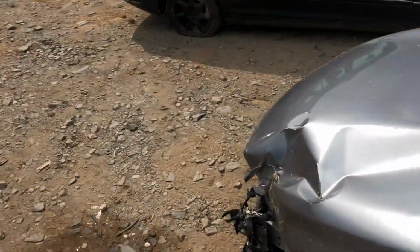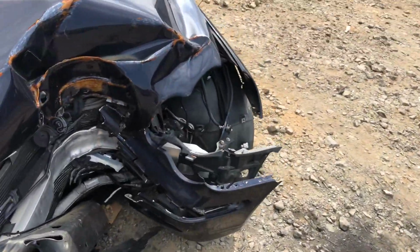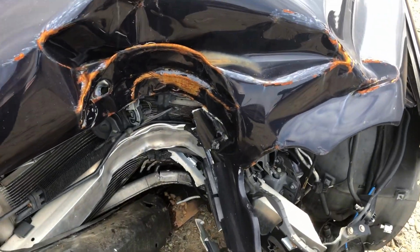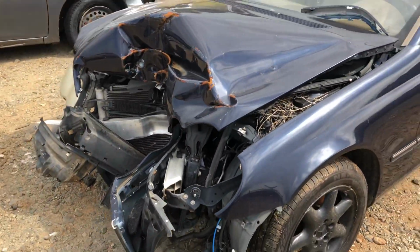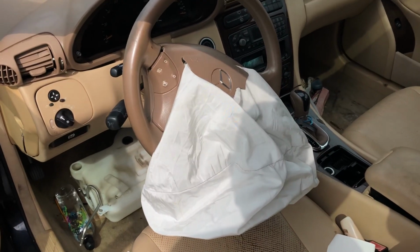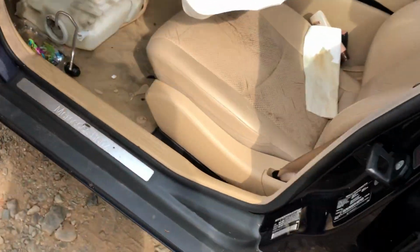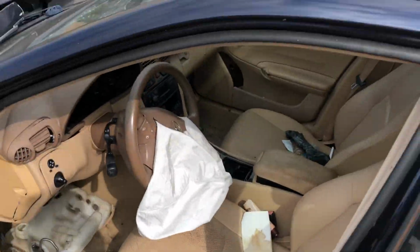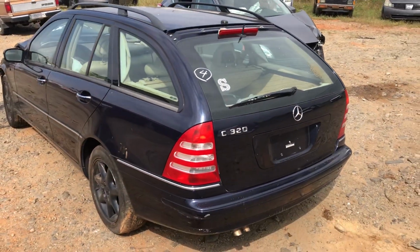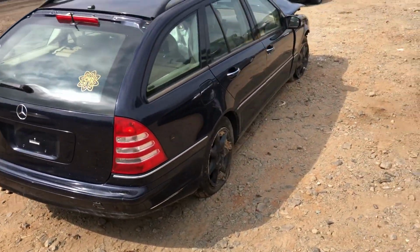Another one that came in that looked like a pretty good hit was this Mercedes. This one just showed up this morning. And they dead centered a pole. So that is a pretty good hit there. It ain't that bad, honestly. I mean, it's a hard hit. It totaled the car, but as far as, you know, carnage, it's not too bad. And this is a 2002 Mercedes-Benz C320 station wagon. So we'll keep that one, sell a few parts off of it. I think the oil sticker on that one said like 181,000 miles.